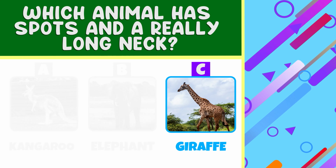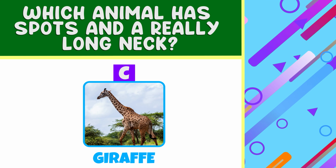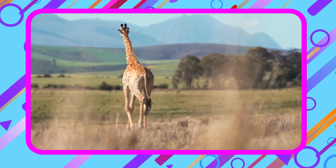It is option C, giraffe. Giraffe has spots and a really long neck. Giraffes use their long necks to reach high leaves.